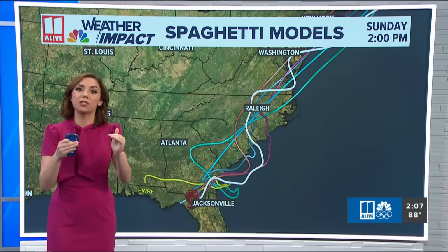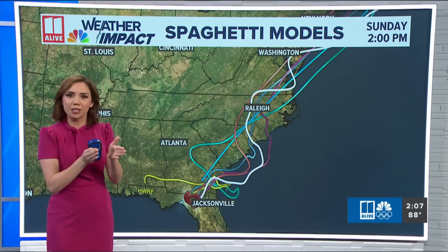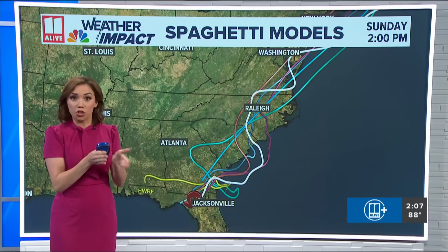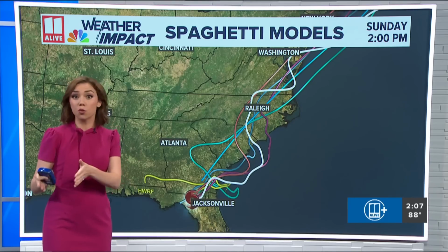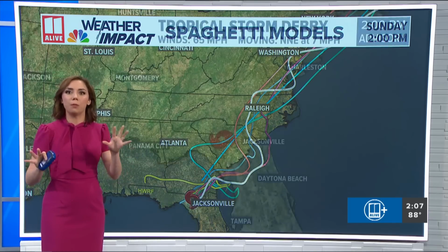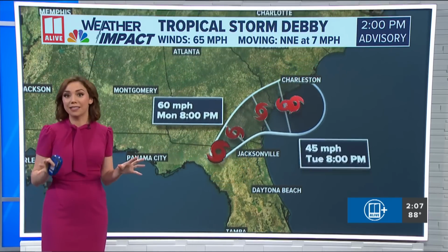Okay, we know Debby's going to slow down, but where exactly does it slow down? Does it slow down and stall right along the coast? Does it slow down and stall just off the coast? Is it off the coast of Georgia? Is it off the coast of the Carolinas? These are the steering features that we've been watching model differences in over the next couple of days.